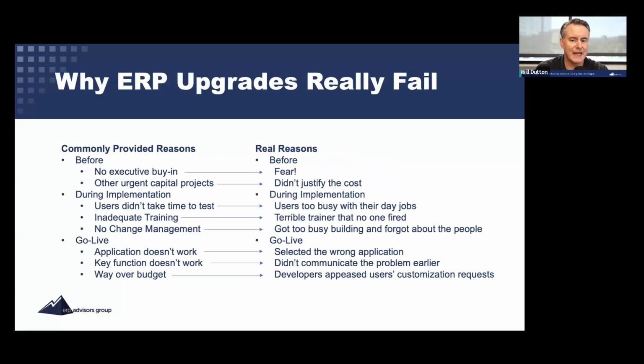Let's go to why ERP upgrades really fail. Perfect. Okay. We're going to rip apart the cover here. We're going to go underneath all of the social veneer of ERP and enterprise software, and we're just going to go right into it. These projects are tough. My guess is that's why you're listening to this now, or you're going to pick this up as a podcast later, because you know ERP upgrades are a challenge and sometimes they don't go well. Unfortunately, sometimes is a lot of the time.